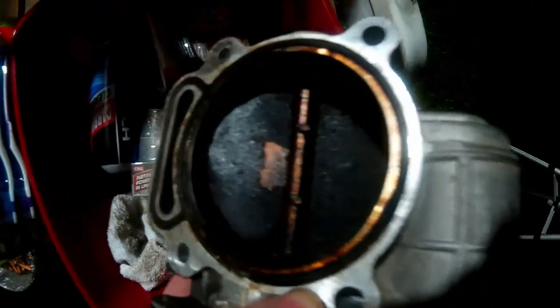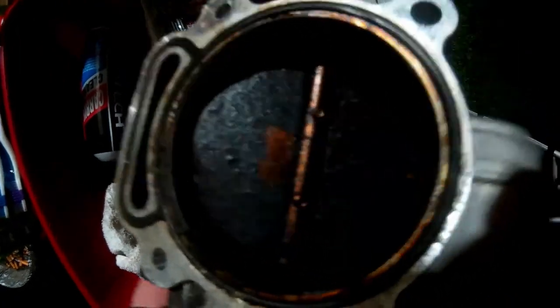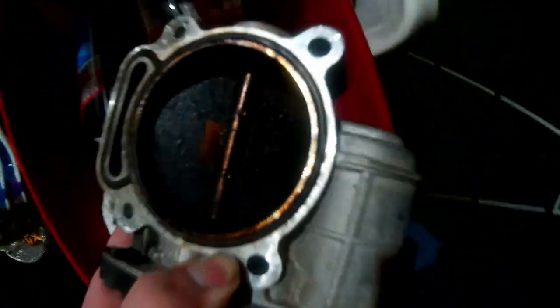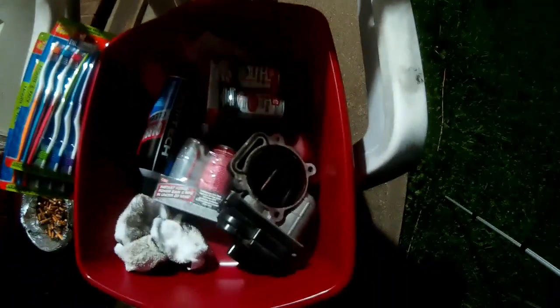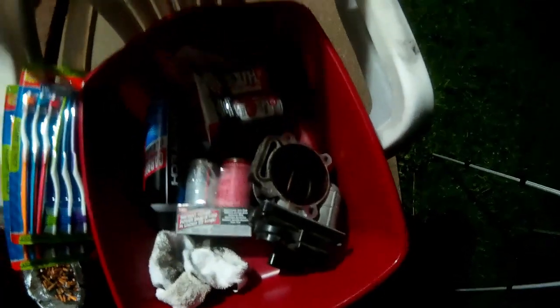Yeah, this is really filthy. You can see the back plate and the gunk. I will show you what this looks like afterwards. Just note it took me a half hour to pull this off. So, seriously y'all, wish me luck. Because this is going to be one hell of a pain in the ass.